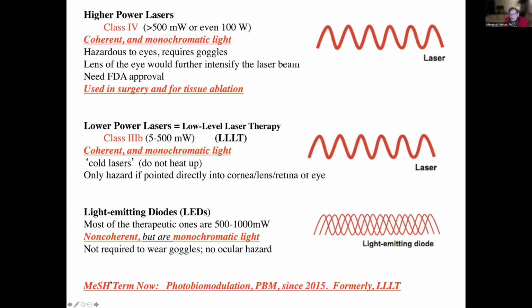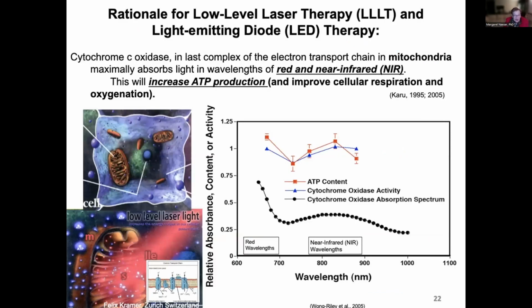Now, the modern term since 2015 is photobiomodulation, or PBM, if you search for it on NIH PubMed. And before 2015, it was called low-level laser therapy, LLLT. So a lot of the studies from before are under that MeSH term. So we have to move on quickly here. This is the rationale for why we would want to use these low-level laser therapies, or LEDs.